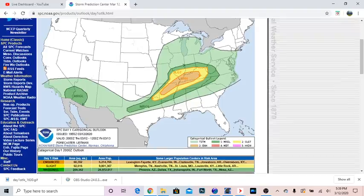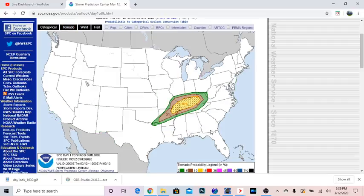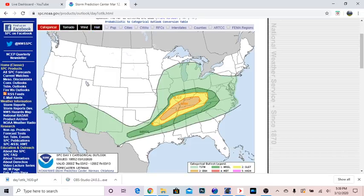If you're just joining, we have an enhanced risk of severe weather stretching from parts of central Arkansas all the way to central Kentucky and southern Indiana, southern Illinois, southeastern Missouri, and then parts of northern Tennessee. We do have this 10% hatched area of tornadoes, which means potential for some stronger to significant tornadoes. And that just means there could be a 10% probability of an EF2 to EF5 tornado. Right now, some of the conditions are there, but we're just going to have to wait and see what happens with these storms. Hail's a little messed up right now. We're just going to have to wait and see what happens with these storms at this point.